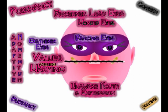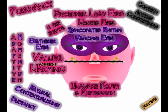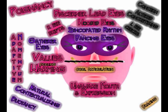Adaptive momentum, syncopated rhythm, natural contextualizing, altered concretizing. Right eye drifting with tilts and shrugs inside of the mouth. Left eye checking with tilts and shrugs inside of the mouth. The right eye is coming from the Jai, the drifting is the Jai, and the left eye checking is coming from the Vi. Cool articulating from the Z. Anvil jutting, also from Z.